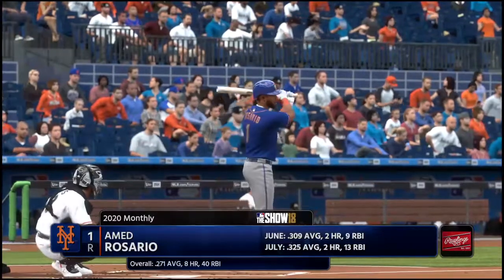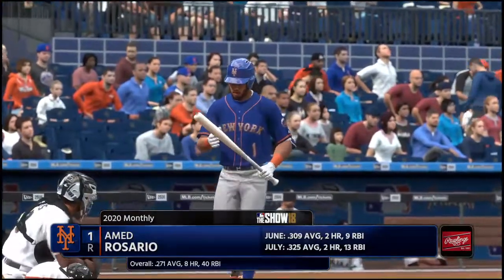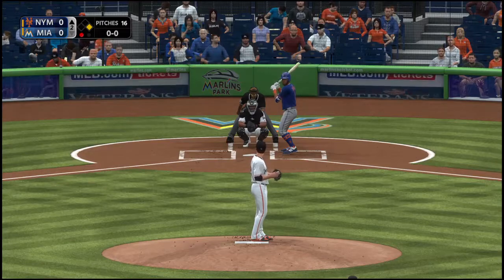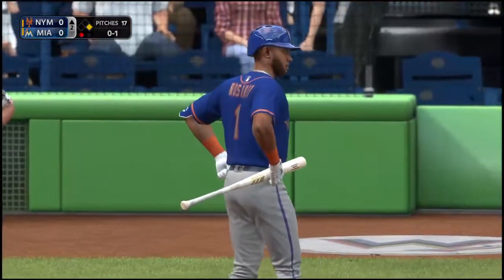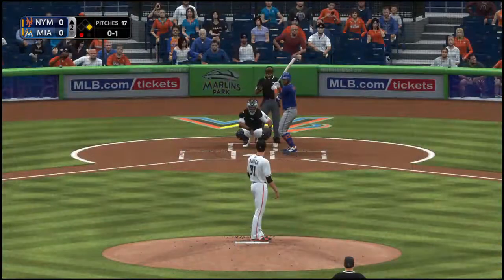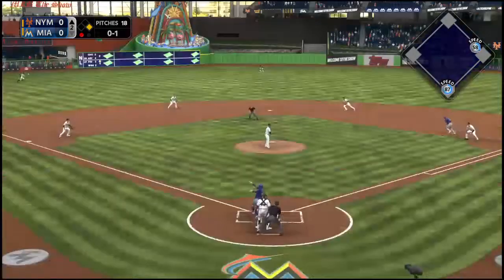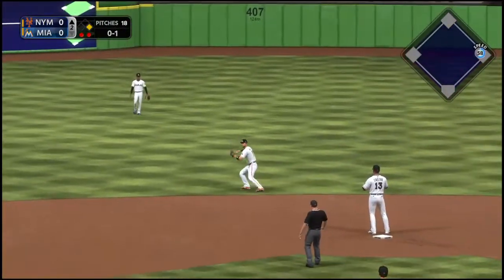Coming to the plate now, Ahmed Rosario. We take a look there at the difference in his numbers between June and July. First pitch of the at-bat. Swing and a ball chopped foul down the left side. High in the air out to center field. Moving under it, Mota makes the play, and there are 2 gone now.